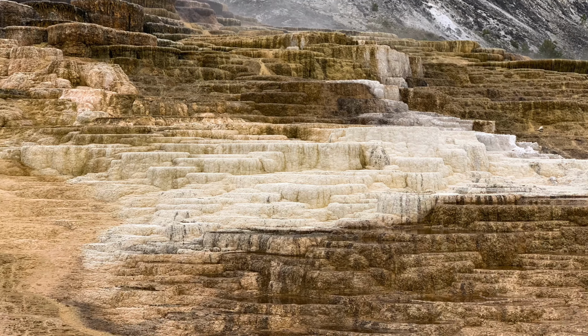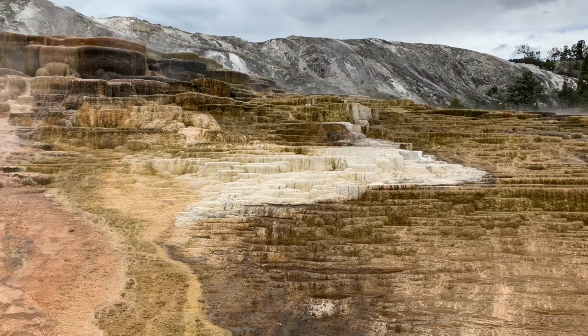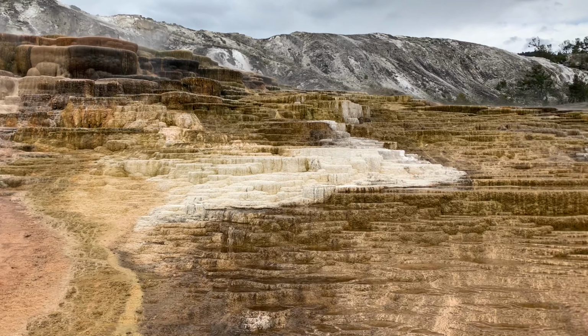Terrace Mountain at Mammoth Hot Springs is the largest known carbonate depositing spring in the world.